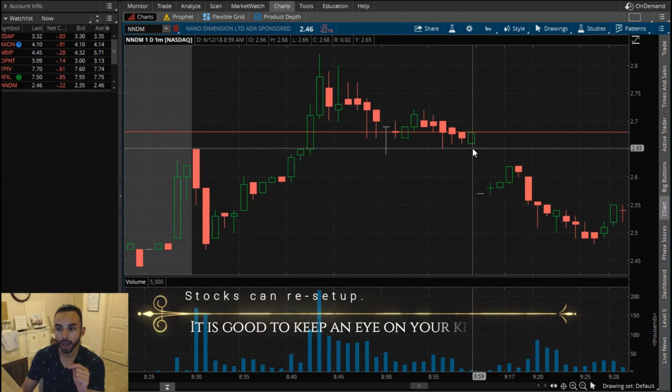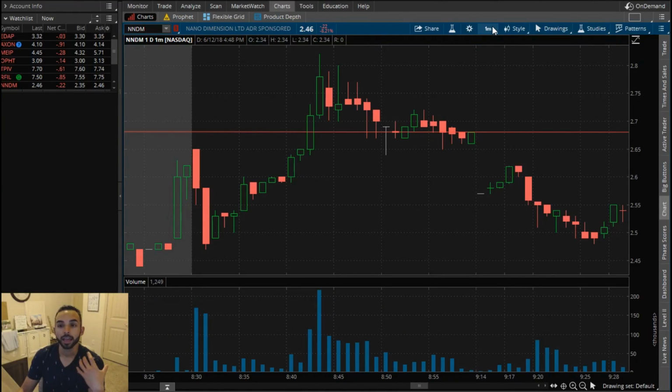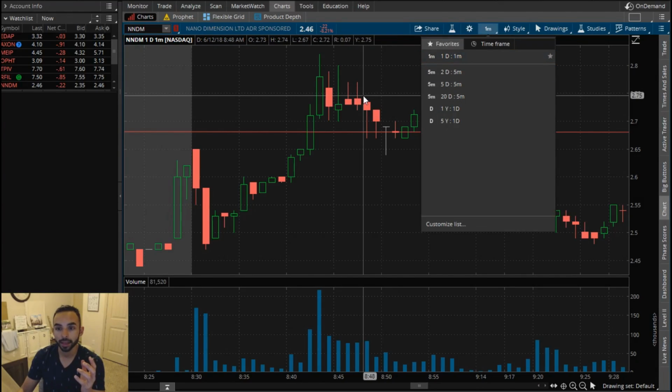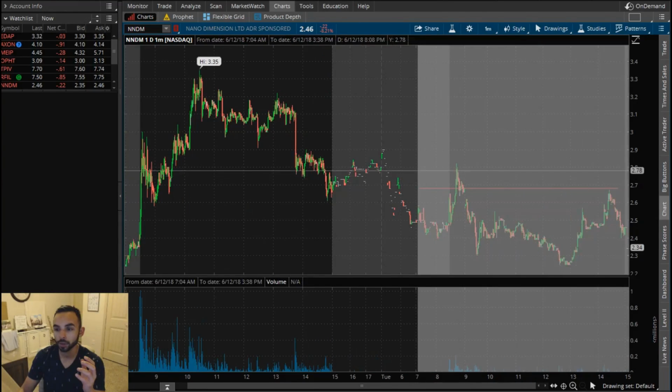So at that moment, I was thinking to myself, okay, no big deal. This is a setup I'm comfortable with. If this is a for sure red day, we could have some further downside. And that's what we had. Let me zoom out here and go to the full picture.